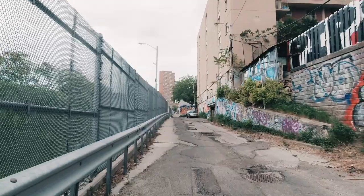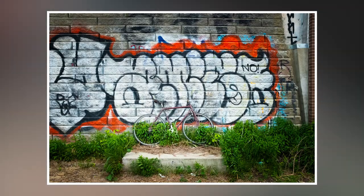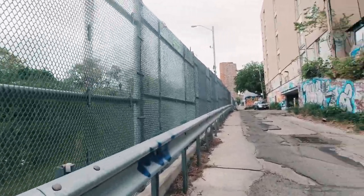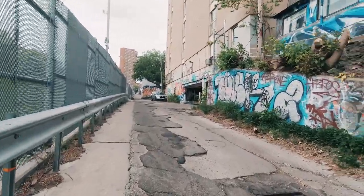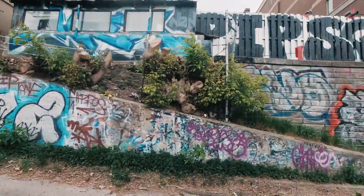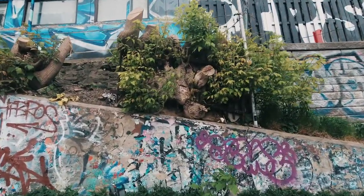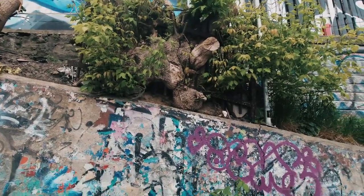Oh, look, what a cliche. Like a cliche photograph of a bike. And there's a train tracks right to my left. Wow, this is cool. Look at those trees. Wow, can you see it? That tree was, I guess, growing there. Look at it, going right through the fence. Right through the fence.